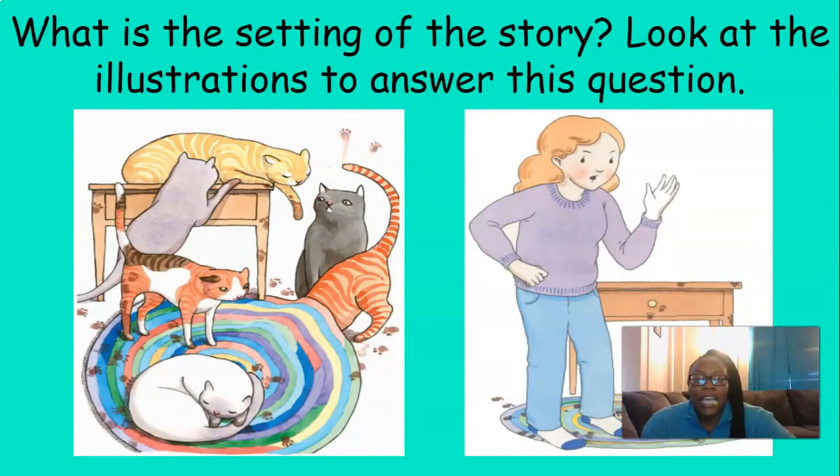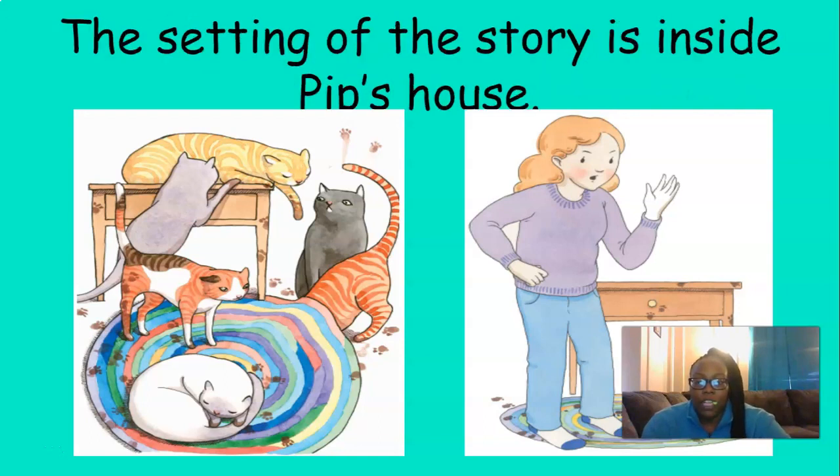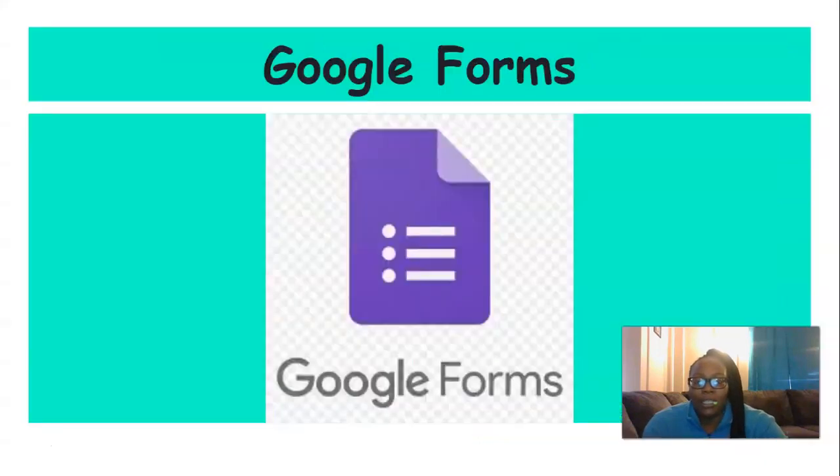What is the setting of the story? Look at the illustrations to help answer this question. That's right. The setting of the story is inside Pip's house. Excellent job with those questions, boys and girls.